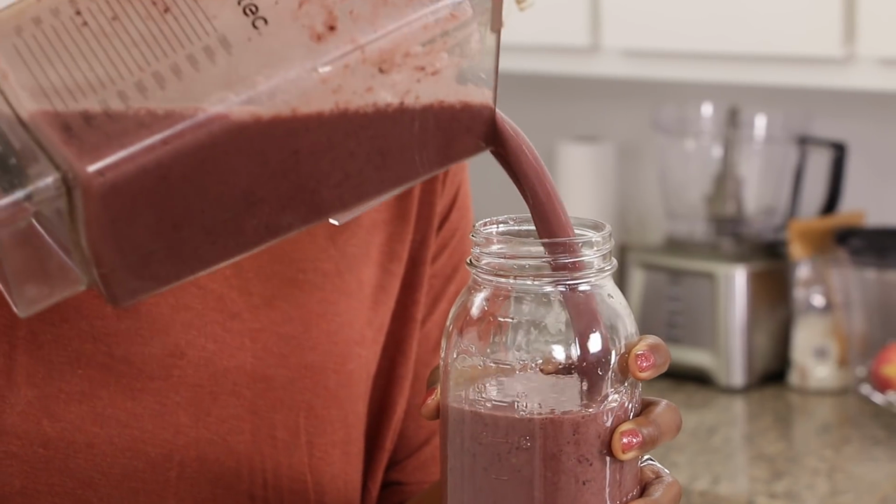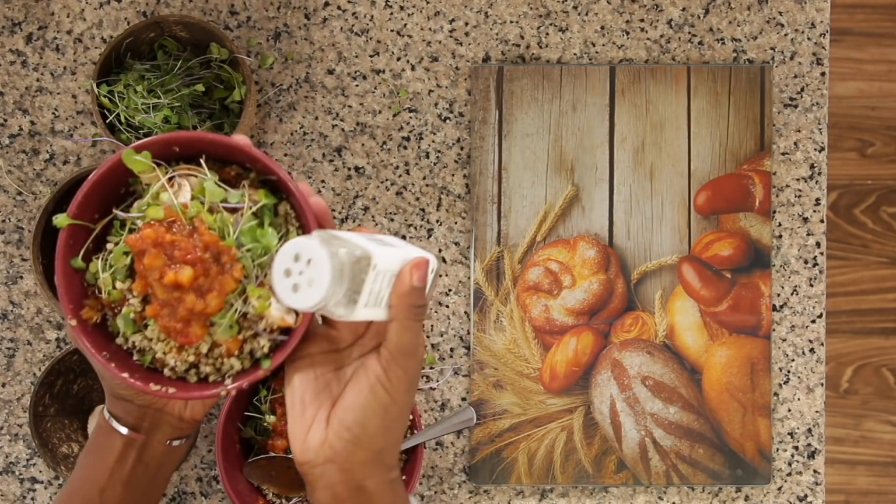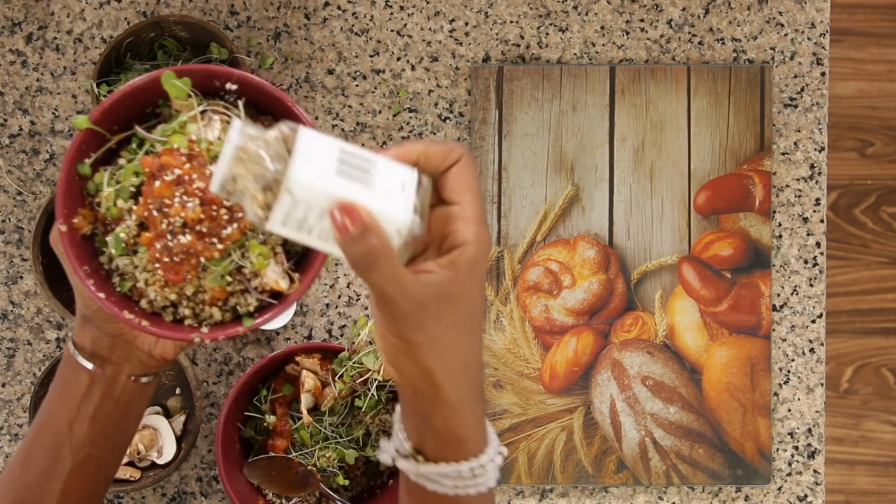We're going to start off with a smoothie, and then we're going to go to a kale salad, and then we're going to go to my veggie dish. I eat all this in a day. I do have snacks in between, and I'm going to show you everything. Let's get started. Okay, so first we're going to start with my smoothie.